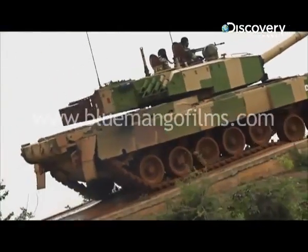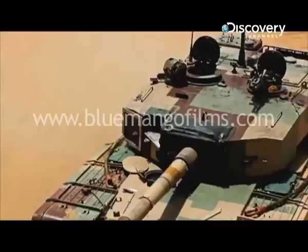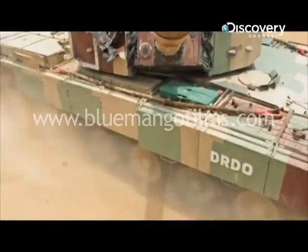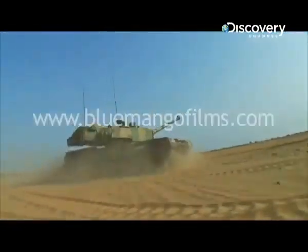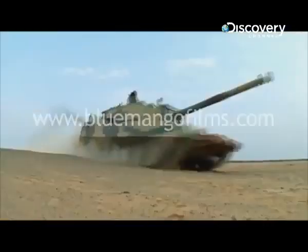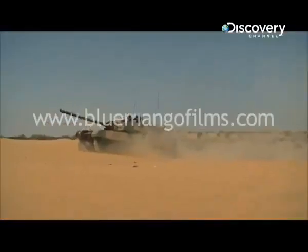This makes Arjun extremely agile, and agility is a key factor in winning battles. In fact, the tank is equipped with a 1400 horsepower engine that can take it to a top speed of 70 kilometers per hour, enabling it to swiftly engage in the most challenging Indian war terrains. Arjun is a 62-ton metal giant, comparable to some of the best tanks in the world.